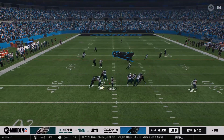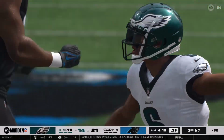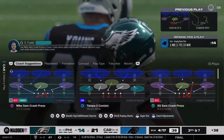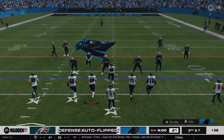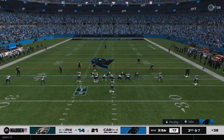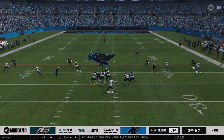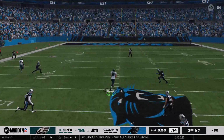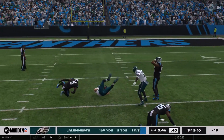A shotgun snap now to Hurts. That's made there. That's Smith. They'll get maybe 3 out of that one, and it's going to set up third down. All right, so anytime you're facing the blitz, the best thing you can do as an offense is just get the ball out of your hand, get it into the hands of a receiver, and run after the catch. In this case, nice job by the defense, rallying to the ball. Modest gain. He's going to have the first down and more.